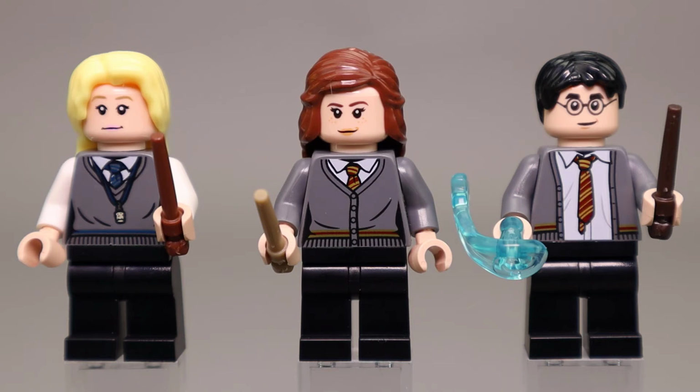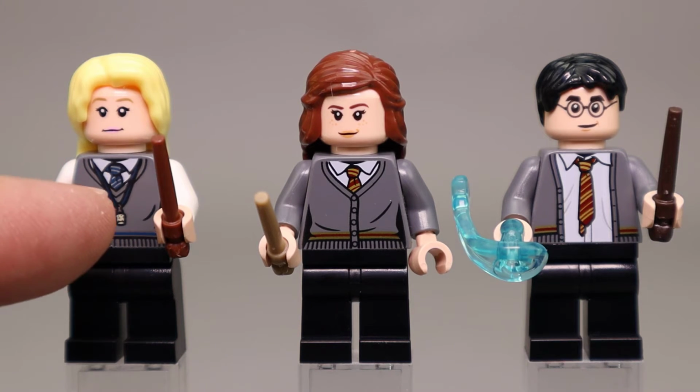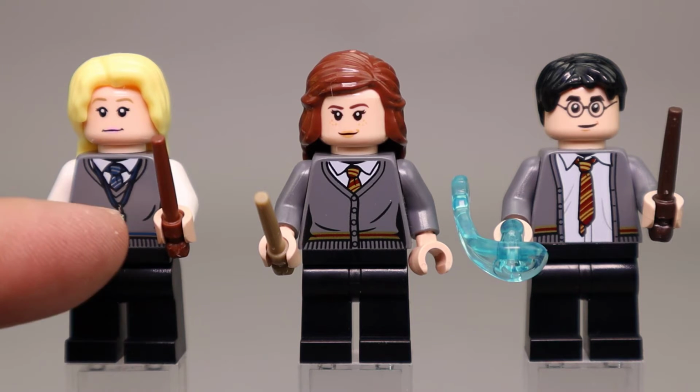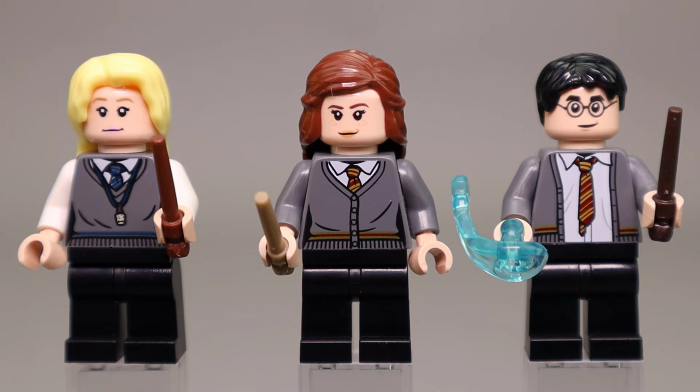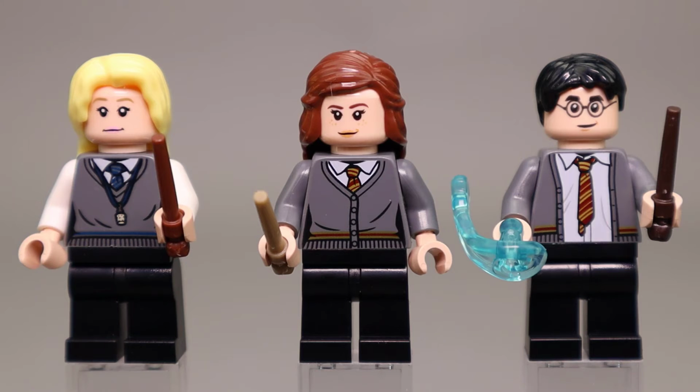There's also the practice mannequin or dummy that comes with it, which we'll take a look at in just a minute. As you can see, Luna's in her nice Ravenclaw school uniform here. She has a little necklace around her neck. She's wearing the blue tie, and then you see the small blue band here on her sweater. I like the hairpiece in this nice blonde color. Hermione's got her hair pulled back in this instance. She's, of course, wearing her Hogwarts sweater.